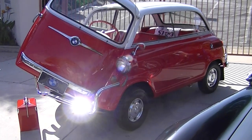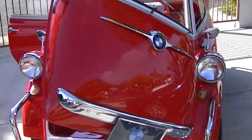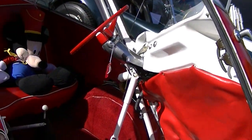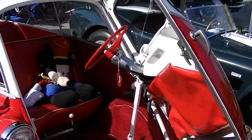Yeah, the Isetta, BMW Isetta, I believe it's called. So the front door is the front of the car. What do you think, Charlie? Whoa! That is so cool. That's like the coolest thing I've ever seen. It might be the coolest thing I've ever seen.